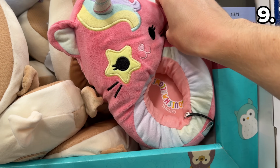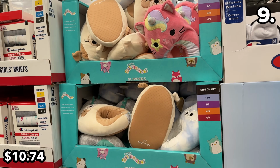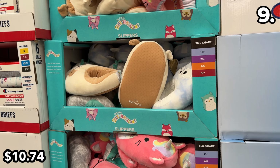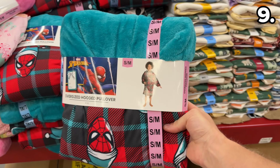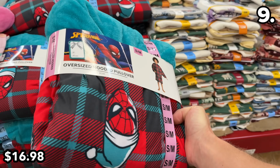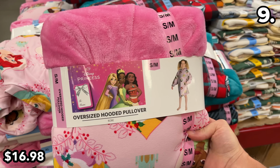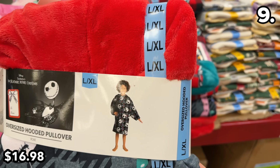For the little squishmallow lover in your life, these kid slippers at $10.74 look comfortable and feature non-slip traction dots on the bottom. These kids' hooded pullovers for $17 offer a variety of fun character styles, from Spider-Man to princess themes, or even the more daunting Nightmare Before Christmas.